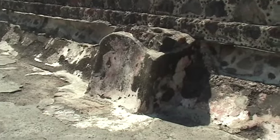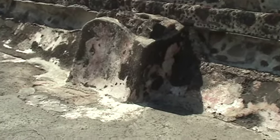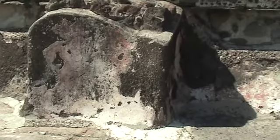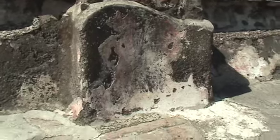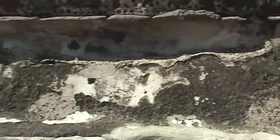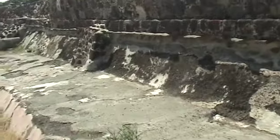This little structure is interesting just because it's different. It's concave on the front, a little bit perhaps concave. No, probably not on the sides. But what function did it serve? Well, that's concave a bit. There seems to be a place for a similar structure here.